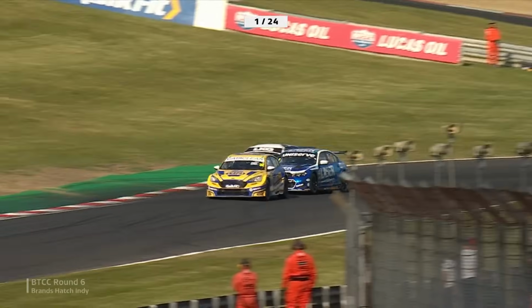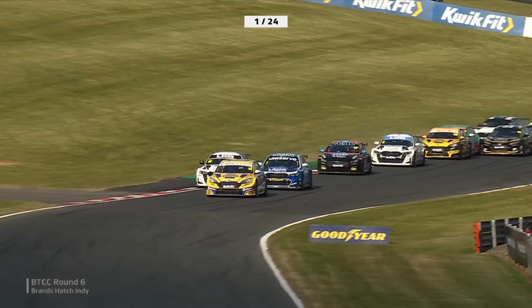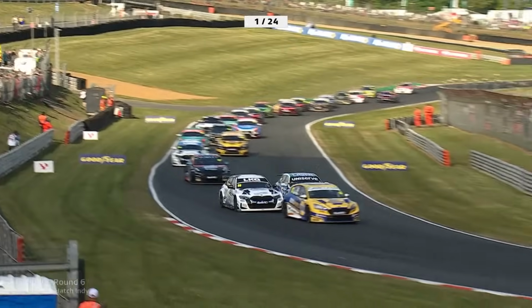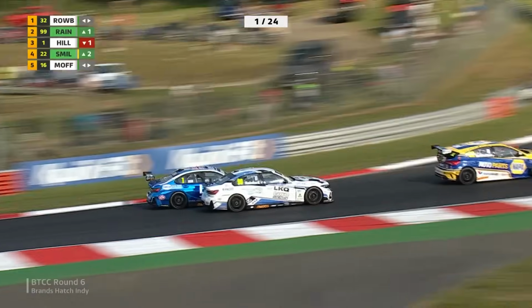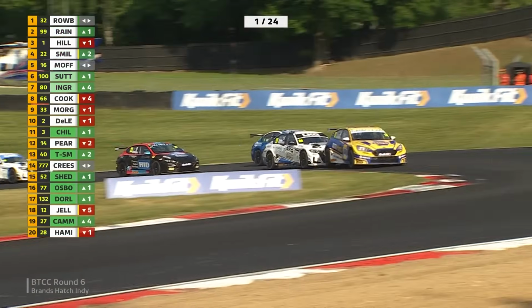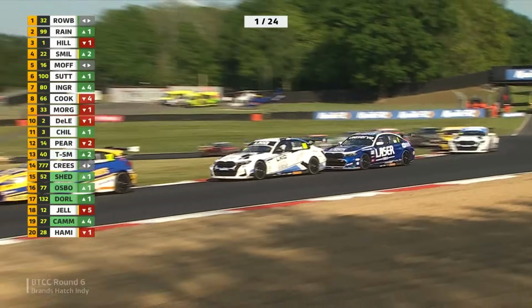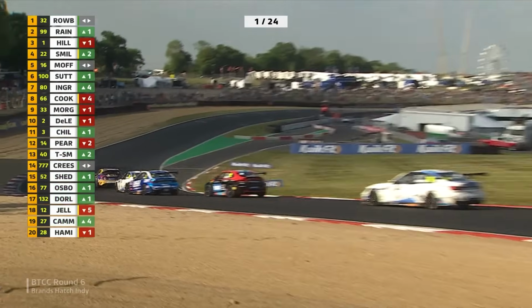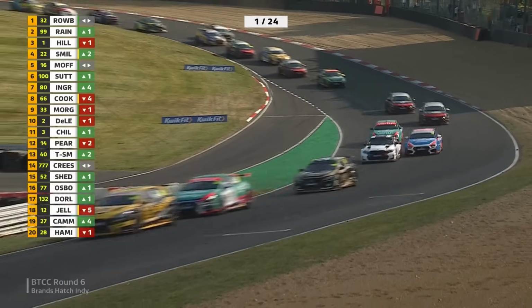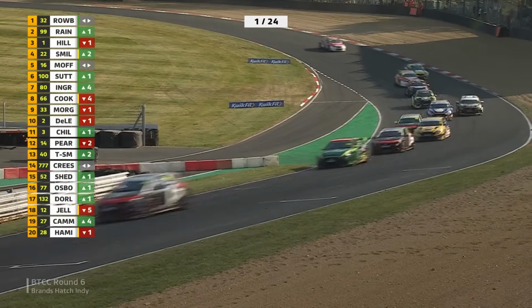Well, it was an excellent start by Rowbottom to hold off those 2 BMWs. It looked like Jake Hill got the initial launch, but then as they went up through the gears, Rowbottom had just enough. Look at Rainford round the outside at Surtees, now having the inside for Clearways. And Chris Smiley is up into 4th place as well. So Jake Hill, having been shuffled back a little bit, remember, from 2nd on the grid to 3rd. Smiley is 4th, Moffat is 5th as they come up towards the timing line.